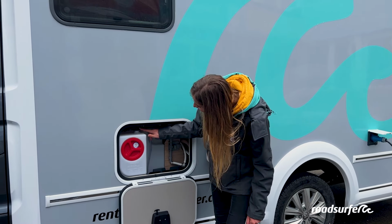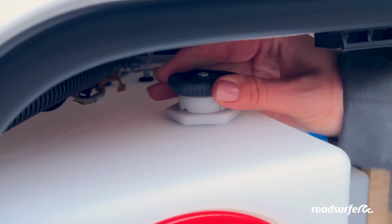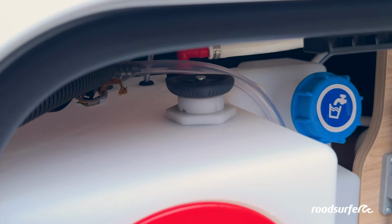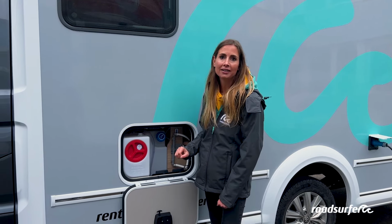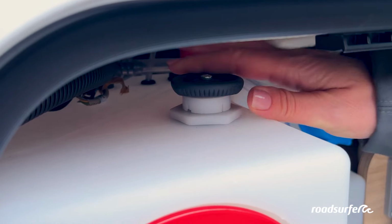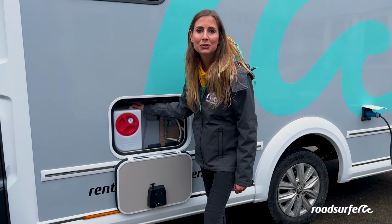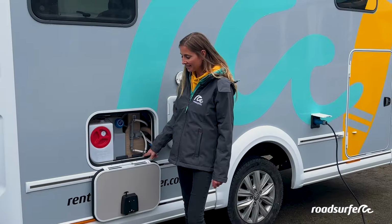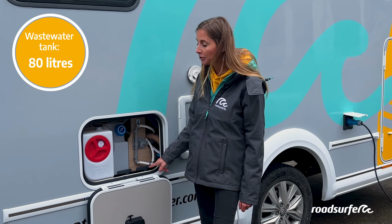Then you will see a grey knob up here. When you open it, then the freshwater tank will empty out all the way to 10 litres. This comes in handy when you want to keep water in your tank, but do not want it filled all the way up. To be able to fill the tank up all the way again, do not forget to close the knob again. Directly next to it, you will find the grey water tank.